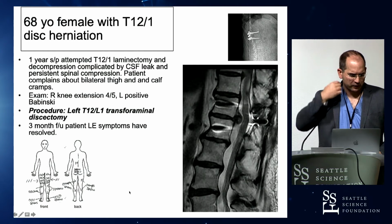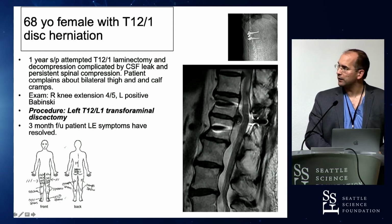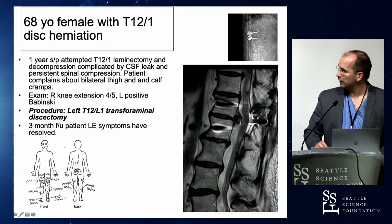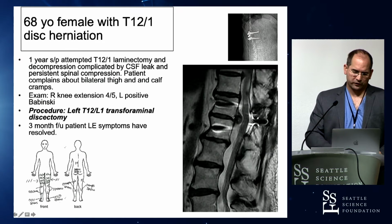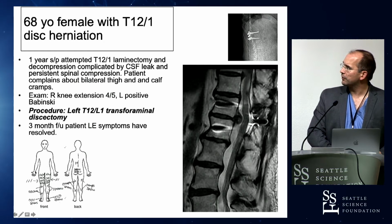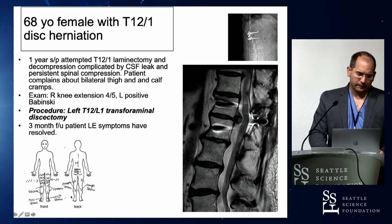Here's a patient, 68-year-old female. She's 1 year after other surgeons had attempted to take out this disc herniation. You can see that there. She had an arthrodesis surgery. They got a massive CSF leak, bailed out. She came to me 1 year afterwards with the pain diagram, as you can see down there. She was greatly myelopathic. What do you do with her?